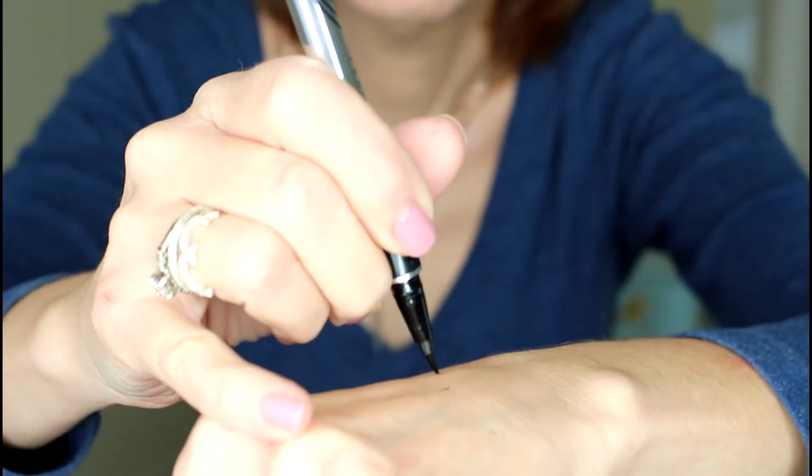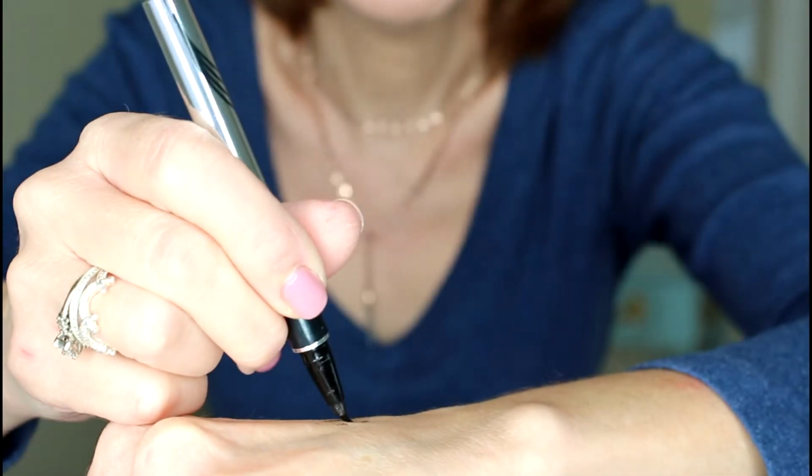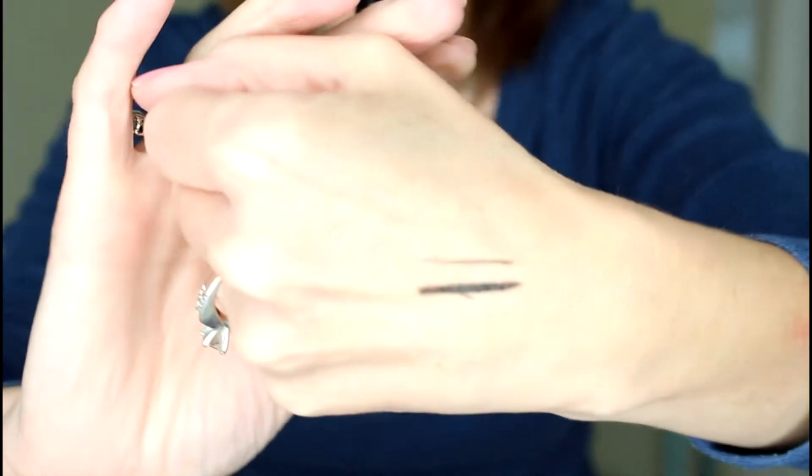But this is nice because you can get a nice precise line, I'm gonna get close to the camera so you can see this. You can get a nice precise line with it, or you can get a thick line with it. This is hard to do. You can see me doing it. I have to do it this way. See how that's a nice line, right? Or you can go a little bit thicker if I push down a little bit harder, then I'm gonna get a thicker line with it. So that is a liner that has a brush on it.